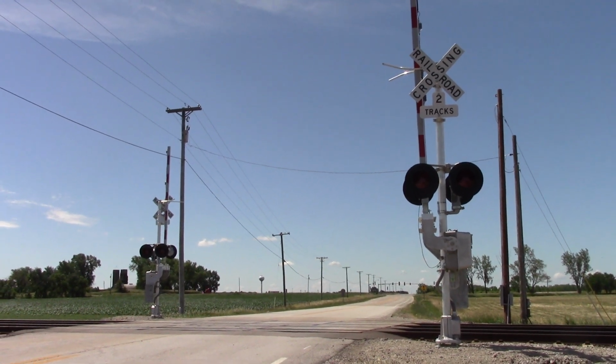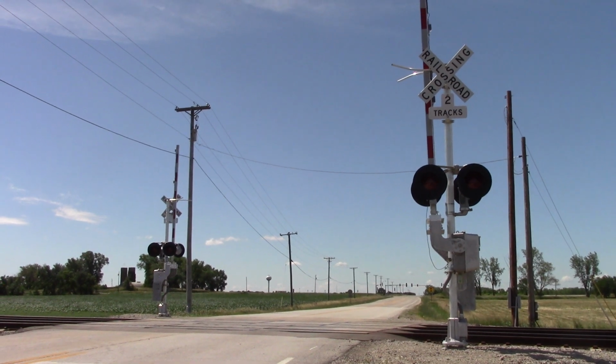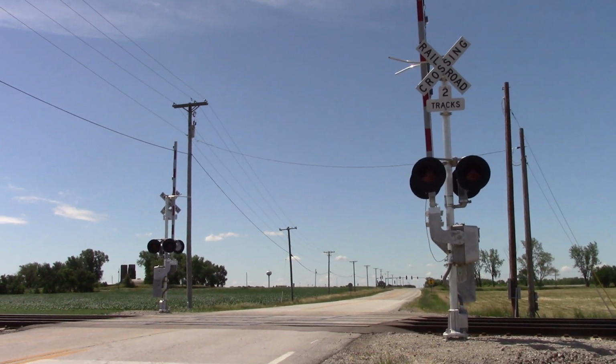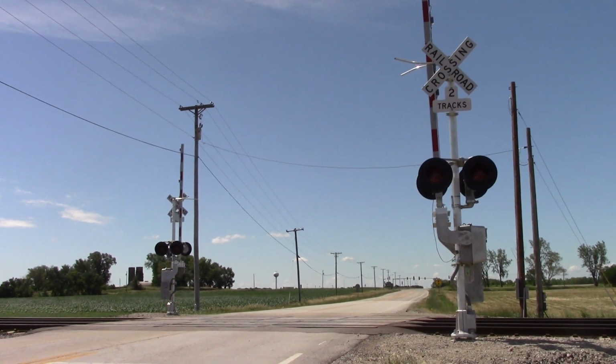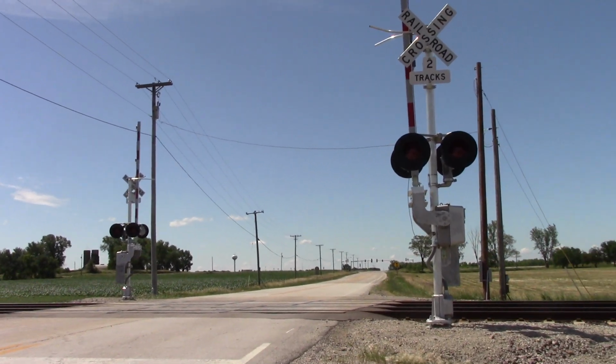This is the Meredith Road grade crossing, located on the UP Geneva Sub, west of Elburn, Illinois. Here we have two new Siemens signals, each with LED lights and each with an E Bell. This is overlooking south. You look here at the northern signal.